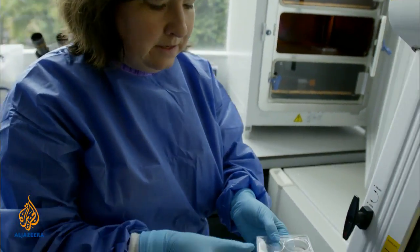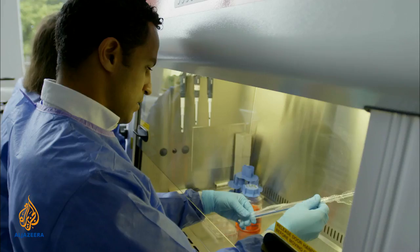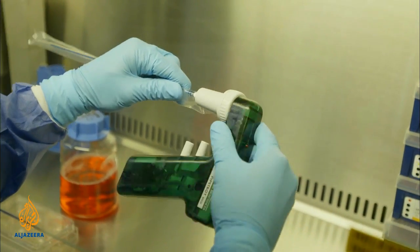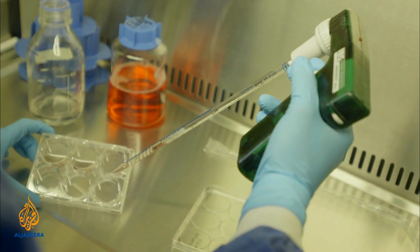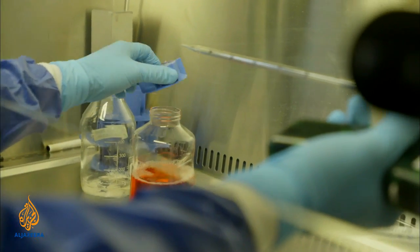To encourage stem cells to proliferate and grow into red cells, they're fed every 2 days with nutrients to help them multiply and natural chemicals which encourage them to mature into red blood cells. Over a period of 30 days, about 6 different nutrient recipes are used. At the end of the process, red blood cells are produced.